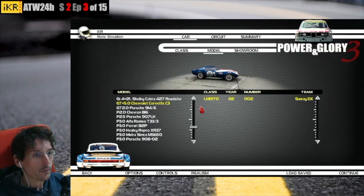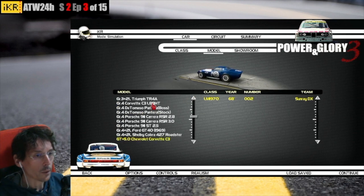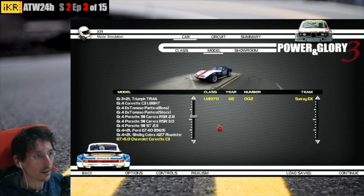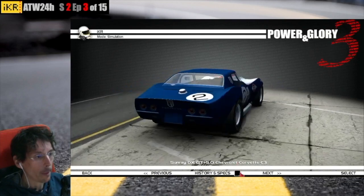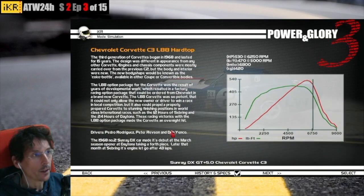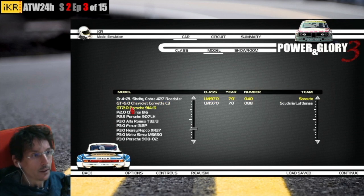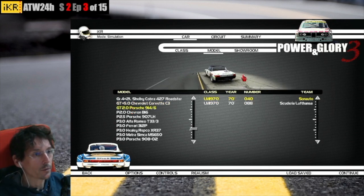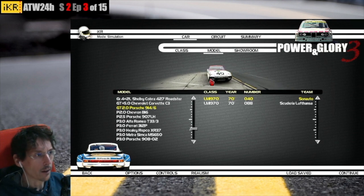Last but not least, the plus 5 liters GT from ER68 will be still a Chevrolet Corvette C3. My usual question mark, different years, different ways to group cars. Anyway, the Sunray DX GT will bring 530 HP thanks to the usual V8 5.7 liters. Last but not least, the Porsche 914-6, another tiny car to battle against the Alpines and against the Triumphs. Team Sun Auto and Scuderia Lufthansa.